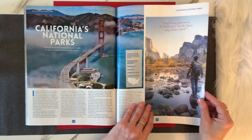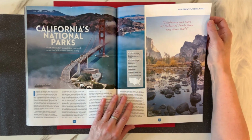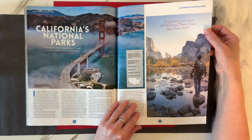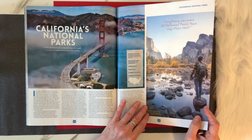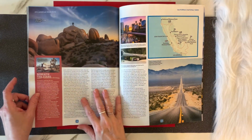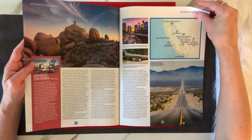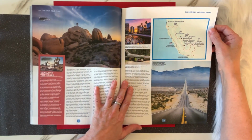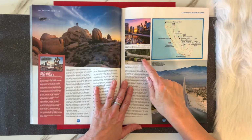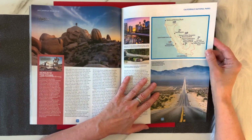California's national parks. Start and finish in LA. It says California has more U.S. national parks than any other state. I did not know that. It's really pretty. San Francisco, of course. Joshua Tree National Park. Oh, look, driving through an opening cut out of a giant sequoia tree that has fallen over. Such an interesting picture. And here's the map.